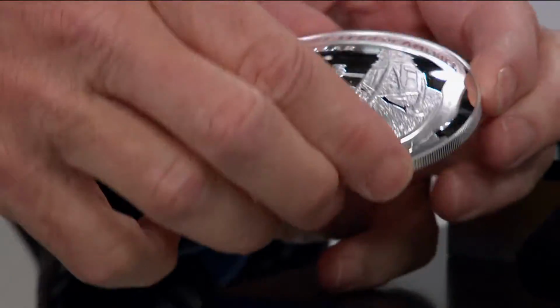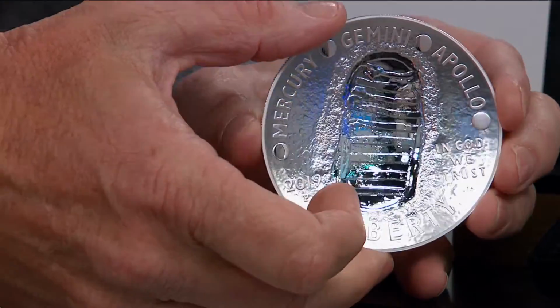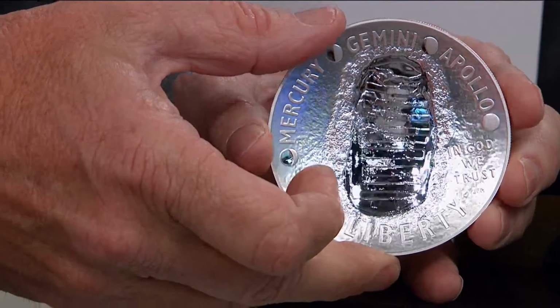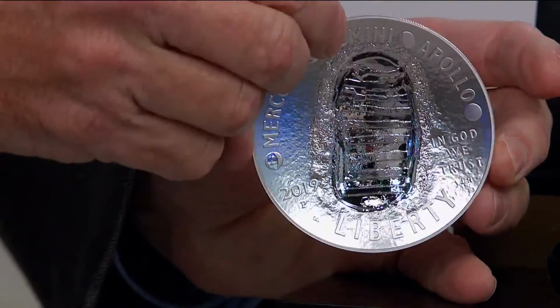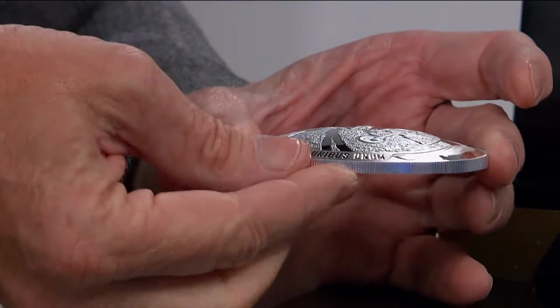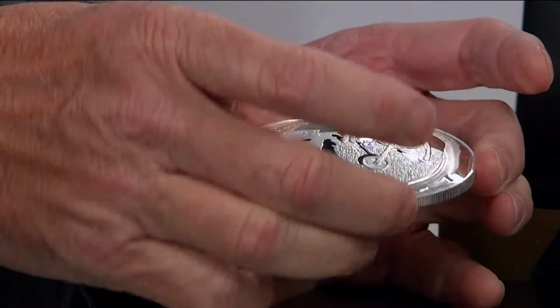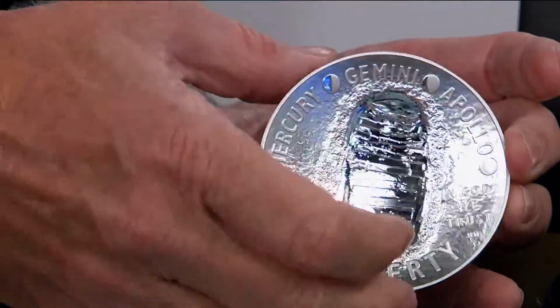So this is the very first 5-ounce commemorative that the United States government has ever made, other than the National Park series. They started this with the National Parks series. They've never done anything else in 5-ounce. They saved it for the Apollo. They only made 100,000 of these coins. Do you understand the significance of these coins? Check this out. In 5 ounces of pure silver.